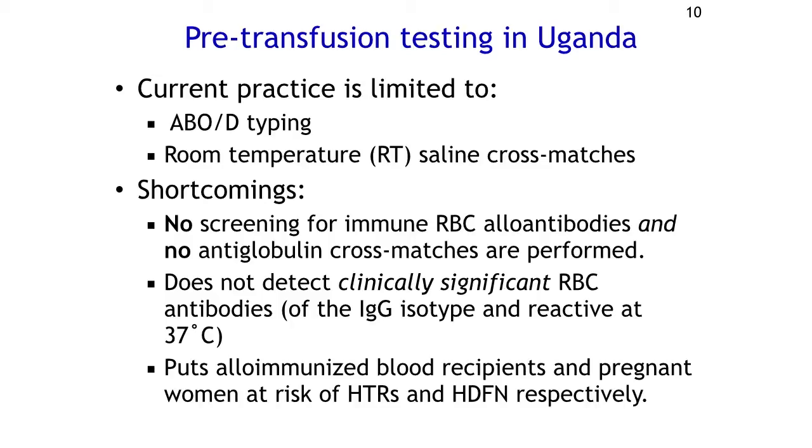The UBTS does everything 100%, brings blood to hospital. But our practice is limited to ABO/D typing and room temperature cross-matches in saline, and of course on a tile. This has problems because we do not screen for these immune antibodies and we don't do complete cross-matches. We do not detect clinically significant antibodies. The antibodies are IgG and they are reactive at 37. Our practice detects IgM antibodies at room temperature on a tile. We don't do the IgG, these ones which are immune.